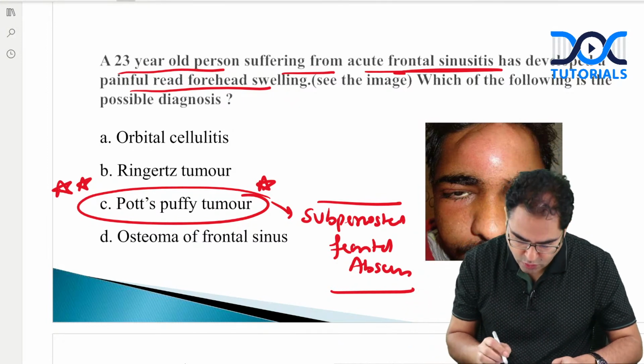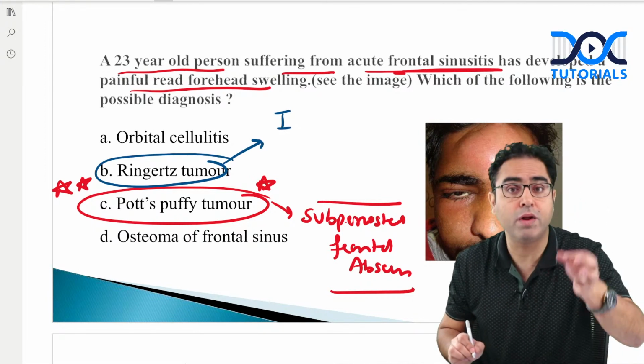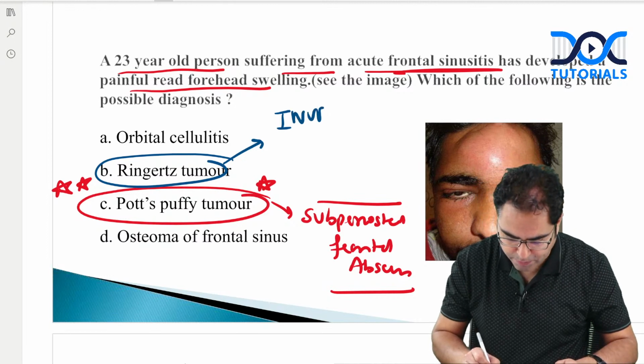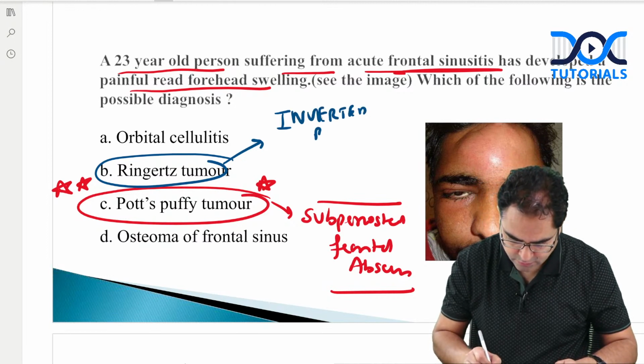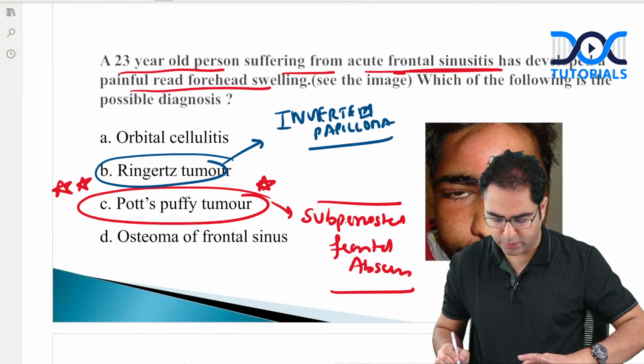Okay, guys, don't forget Ringer's tumor also, beta. Ringer's tumor is really a tumor. It is inverted papilloma of the nose, beta. Inverted papilloma of the nose. Very good. Inverted papilloma of the nose, my dear friends.